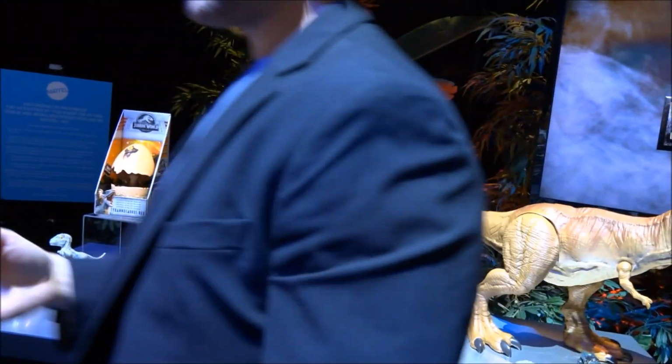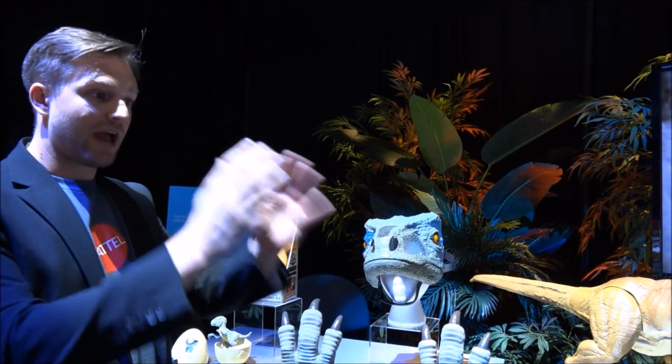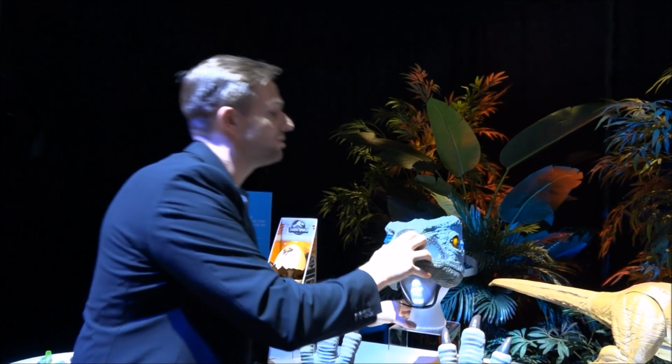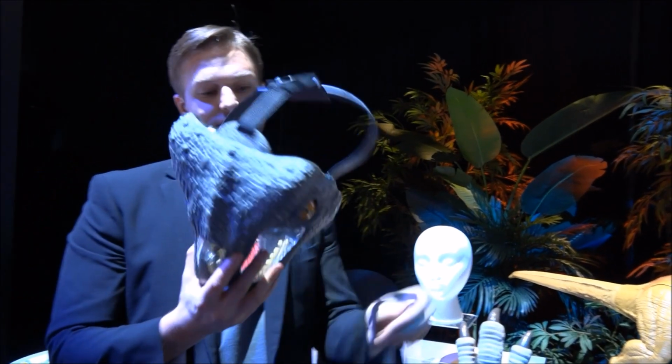The one thing that's notable with Jurassic World is that interaction between the human and the dinosaurs. We want to capture that in our action figure lines. We also want to be able to offer kids the opportunity to become a dinosaur themselves. This is the Chomping Roar Velociraptor mask.